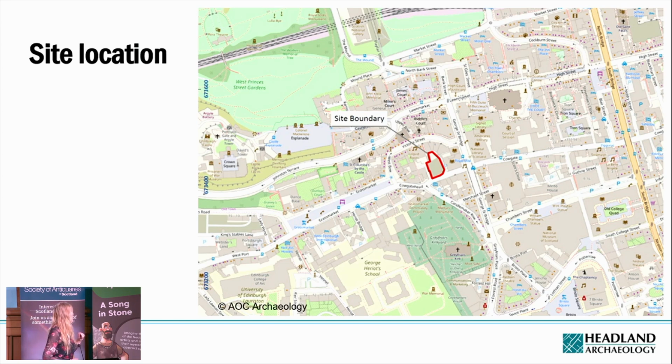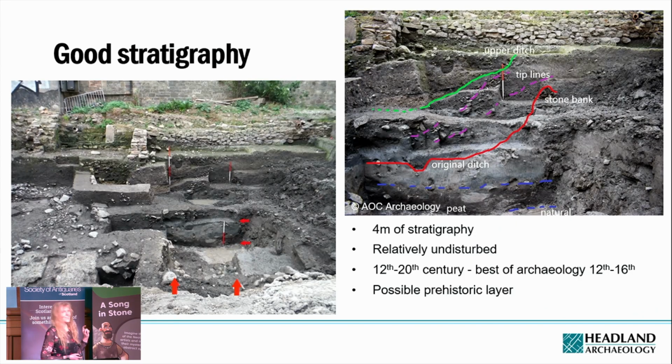So there's been a lot of development along here and a lot of excavations by various people over the last 20 years or so. A lot of sites, and some good sites, but generally speaking, they're late medieval. The finds are a bit mixed up, everything's just rolled down from the High Street, and you're mostly getting backland sites. This site was different. And I'll tell you what we've got at this site.